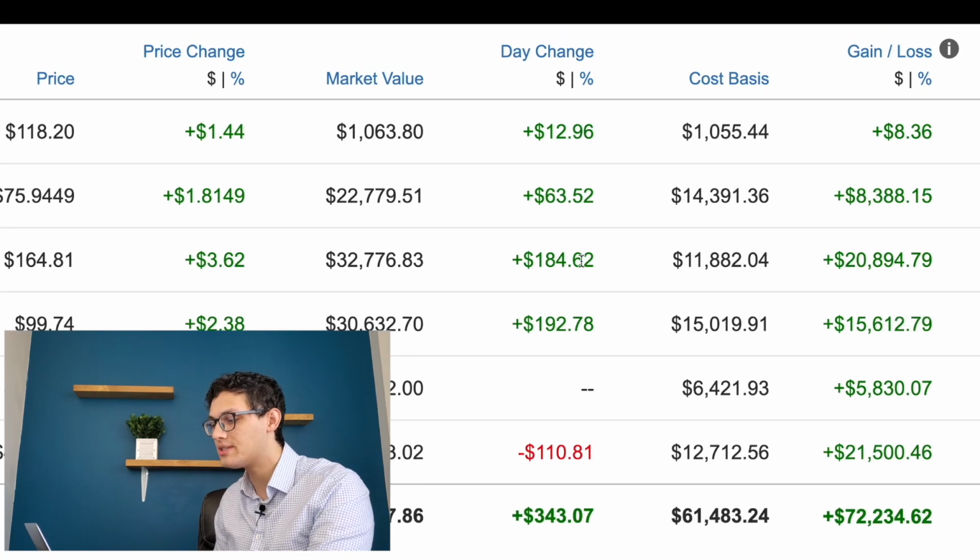One other thing that I should call out here is if you look at the daily change column, you can see that for some of these companies, they're swinging by almost $200 every day. And I think that sometimes people can watch these numbers and get freaked out by it because gaining $200 or losing $200 is a lot of money. And it's really easy to get emotional about that.